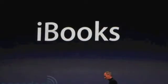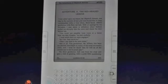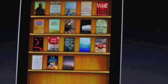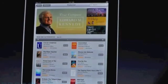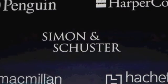So, iBooks. You can now read iBooks on your iPad and it looks very good. The kind of bookstore looks very nice. That looks really awesome. It looks similar to the App Store, obviously. They've partnered up with a few very known brands.